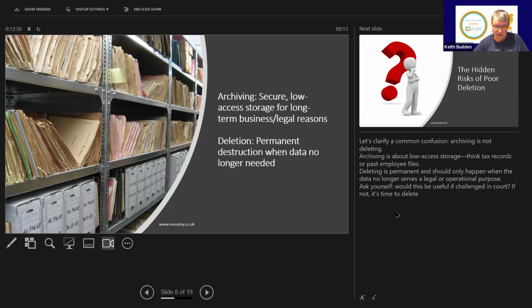But of course, some things do need to be archived and kept for a while. You might archive just in your own office, you might not go out to an external office. But deletion is permanent, because once you've deleted something, and under GDPR, it has to be deleted in a secure way so that you're sure it's been deleted. But once you've done that, it's permanent. You can't get it back.